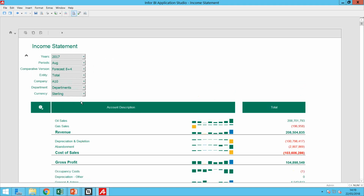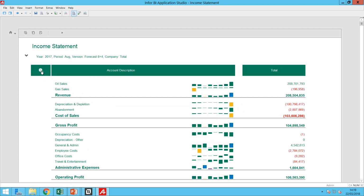It is doing the calculation from local currency to our reporting currency. What we can also do though is, this report's relatively simple. There's not a massive amount going on here. What we can do though is start to enrich that data, but it's all about trying to make it easy for the user. So we try and help them.